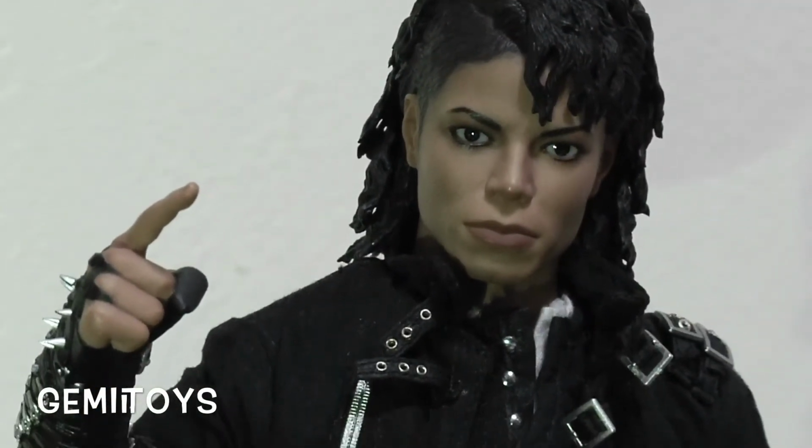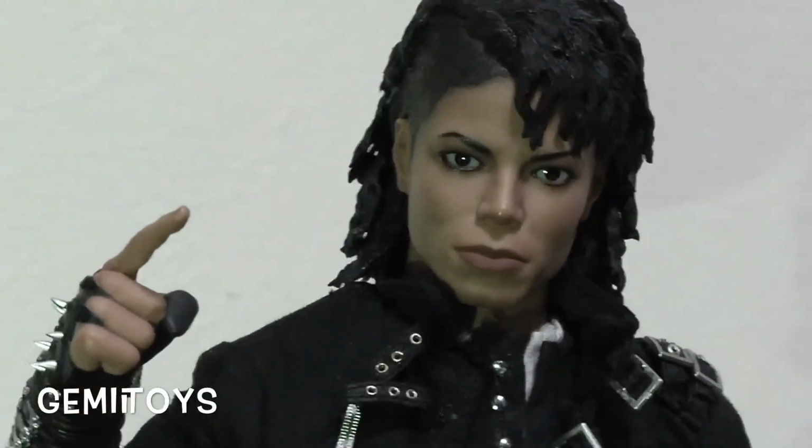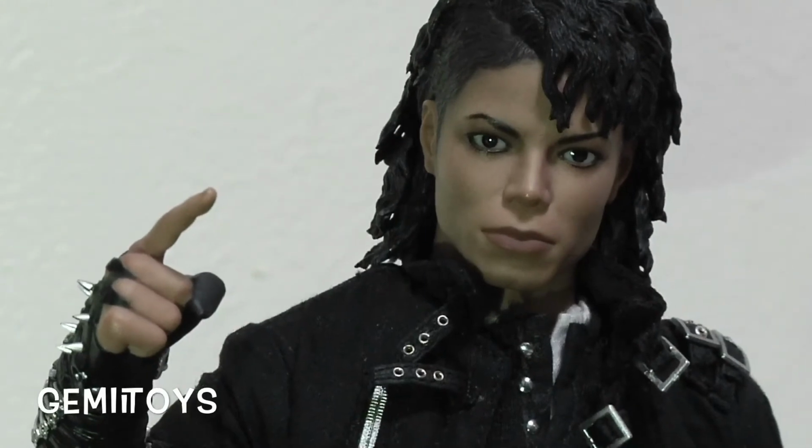I know this is not a review. There's plenty of them out there. This is an old figure. Sorry, I keep tilting the camera. I just want to make sure it's lined up right. Looks nice.